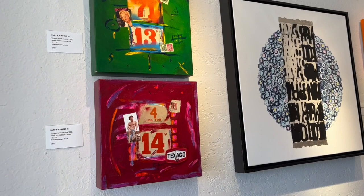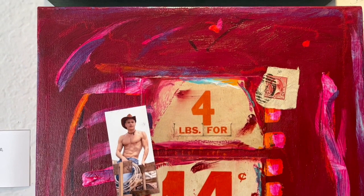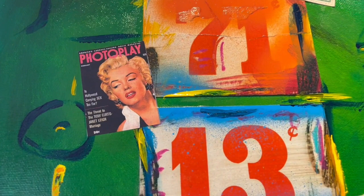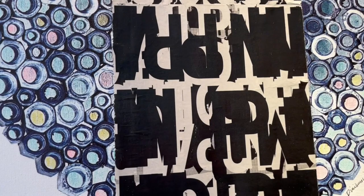I'd love to. Doing a lot of work with numbers, and the ones in this series, and we'll see a bigger piece on the side, those numbers are 200 years old from a general store in the Catskills. There's a recognizable lady. We love Marilyn. In between the number series, this is a photograph on a light table.